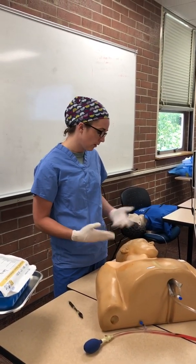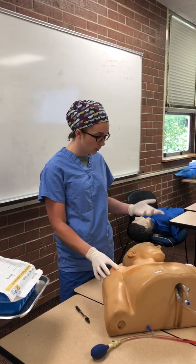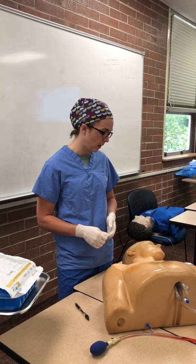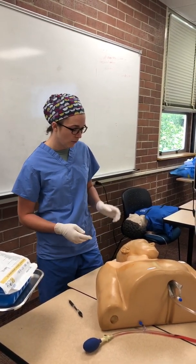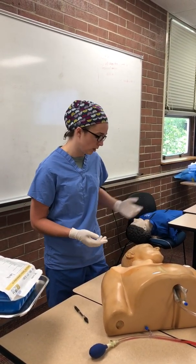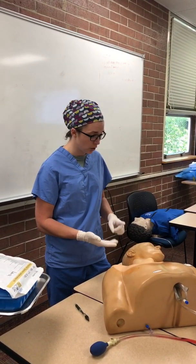So with this block, some of the reasons we'd like to do it is it can give you a lot of pain relief during the procedure and afterwards as well, allow you to start physical therapy a lot sooner and take less narcotic pain medications. There are some risks with it, however. One of the big ones is obviously bleeding, because it is poking in your neck, but we do take precautions, and I use an ultrasound machine. There's also a risk of infection, a risk of nerve injury.